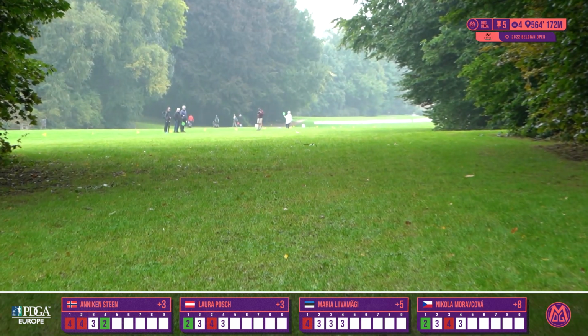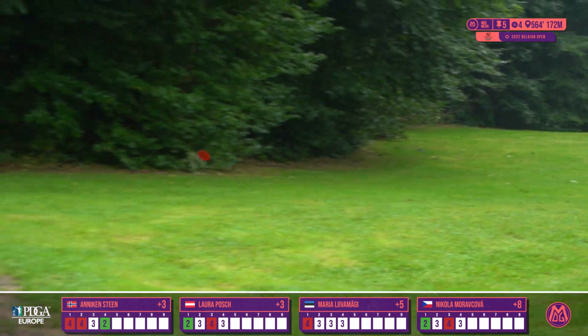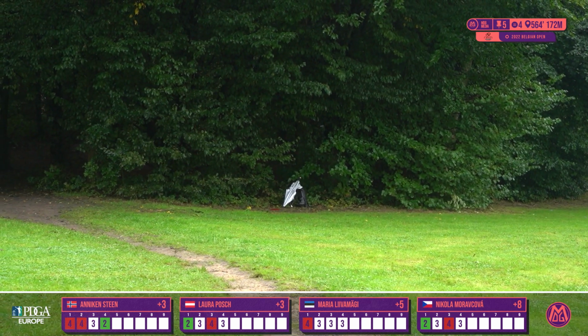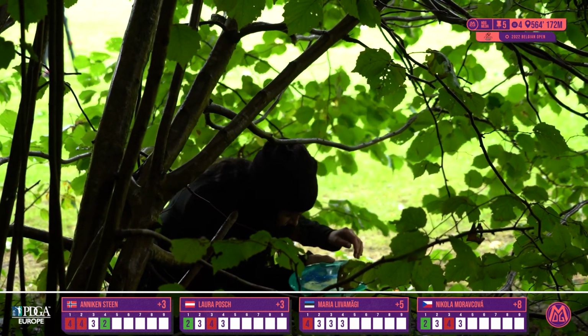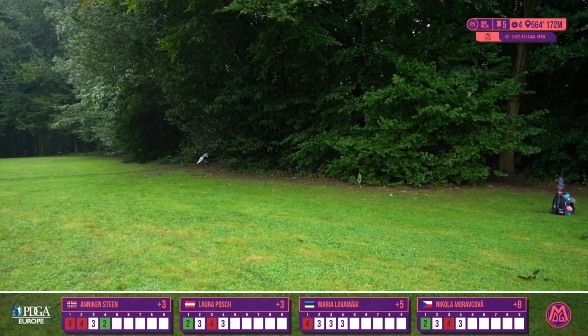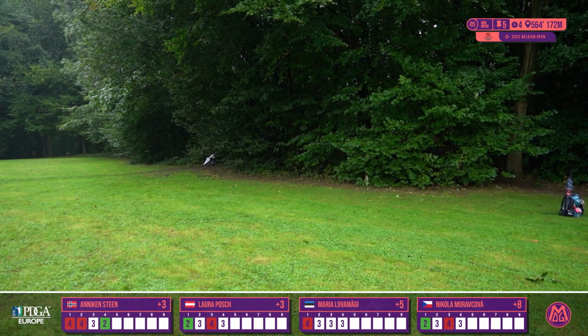Forehand from Nikola. Skipping nicely and pretty close to somebody's bag and umbrella there, but not the prime position, but she's in the clear. Oh, and there you see how thick that stuff is.